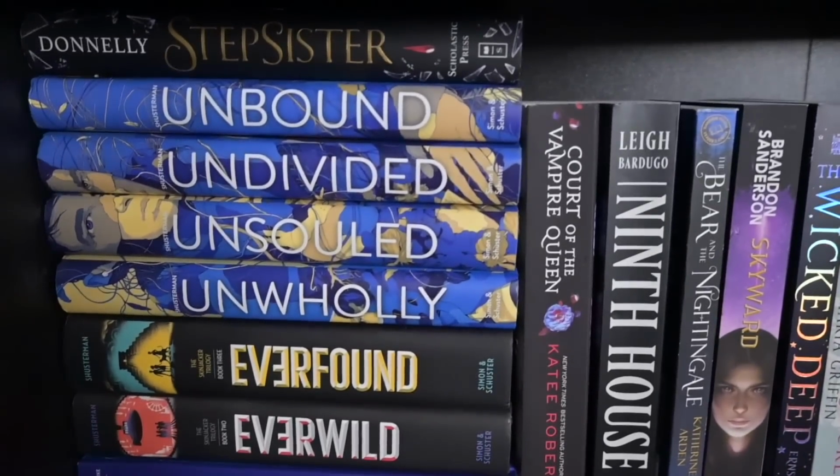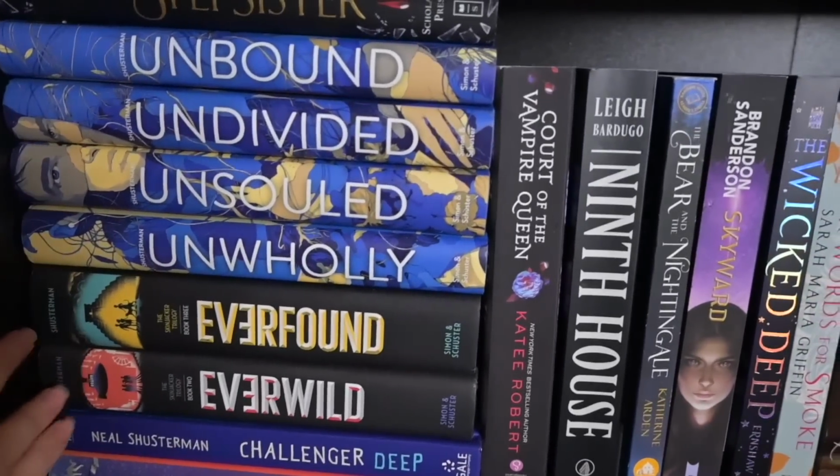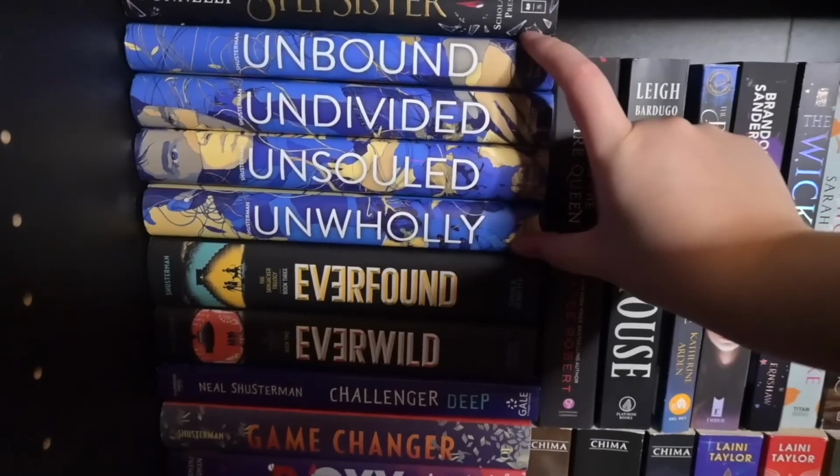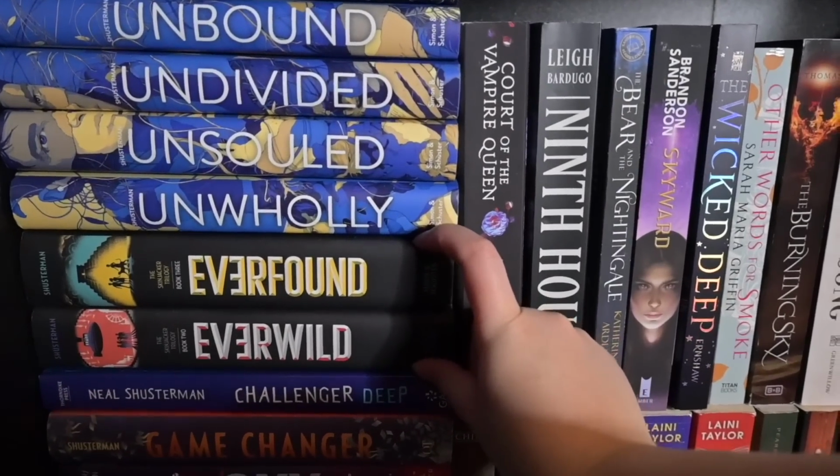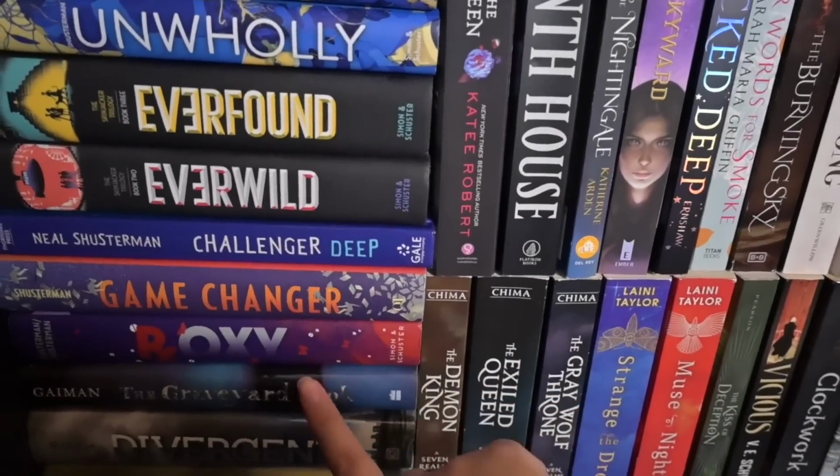Under here, I have Stepsister, and then I have a bunch of Neal Shusterman books that I need to read. These up here are the Unwind series. I have the other 2 books in the Skinjacker trilogy, Challenger Deep, Game Changer, Roxy.